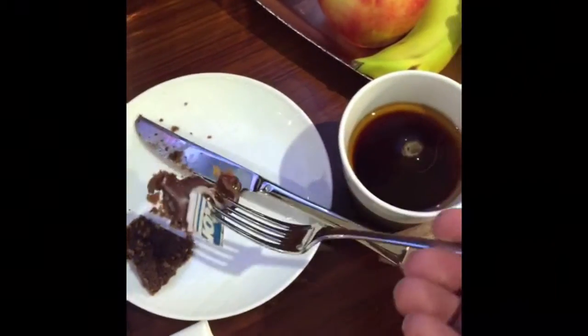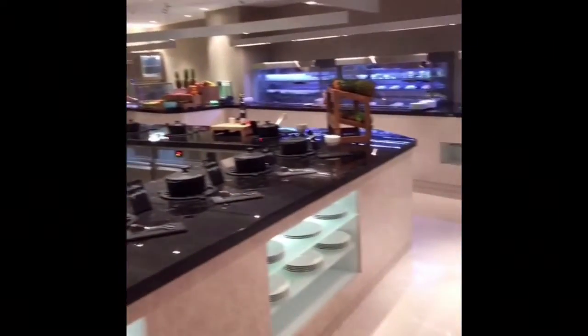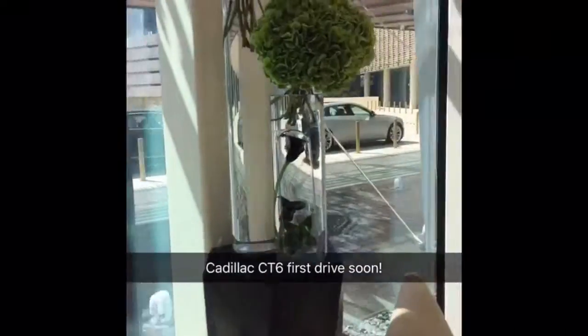I gotta say, the Motoring Middle East piece of cake went rather well with my cup of Earl Grey. Yum, yum. Cooking station for breakfast at the new Four Seasons Hotel in Abu Dhabi and Maryah Island. Check it out. I've ordered an omelette. We're going to the briefing room now and hopefully underway soon.